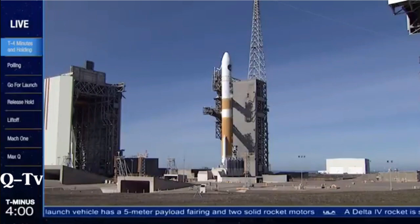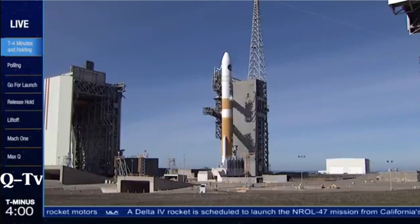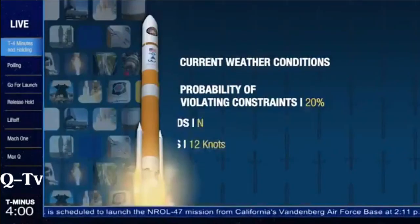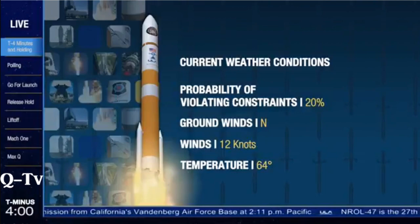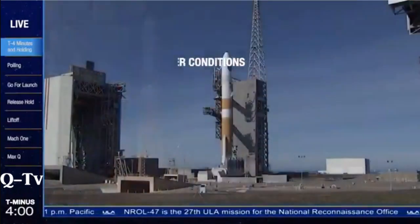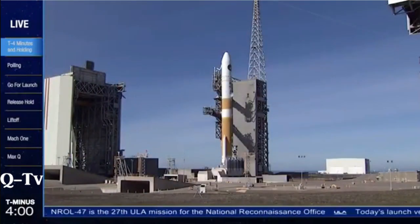We recently received a final briefing from Captain Ross Malagany, the 30th Space Wing's weather officer. The weather is within the launch commit criteria for today's liftoff. Let's take a look at the numbers. The probability of violating launch constraints is 20%. The ground winds are 12 knots out of the north, and the temperature is 64 degrees Fahrenheit. So the weather looks favorable again today, and we are proceeding with preparations for launch.